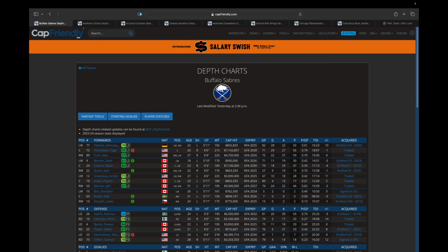The first team that I wanted to start this with is the Buffalo Sabres. And since I have a lot of notes on my screen, I'm gonna try to follow my screen and Cap Friendly at the same time, because we can go in their depth chart tool and see basically everybody who's on the team and everybody who's in the pipeline also. So it's gonna help me, and it's also maybe gonna help you. I'm gonna try to figure out a way to do this without being too slow and too lost, but I'm telling you that's gonna be hard.